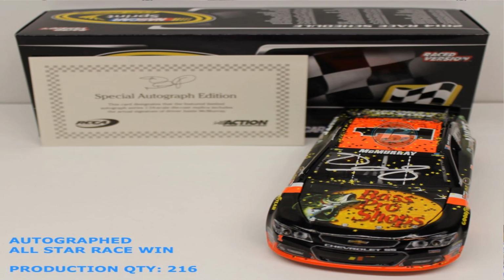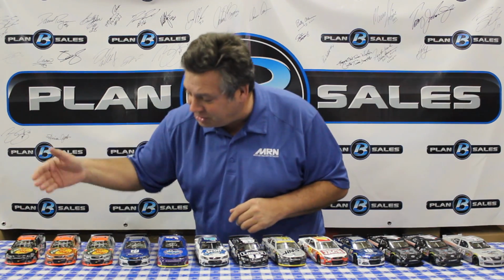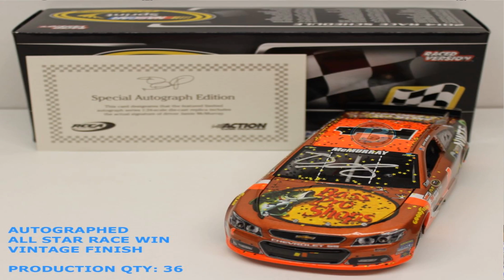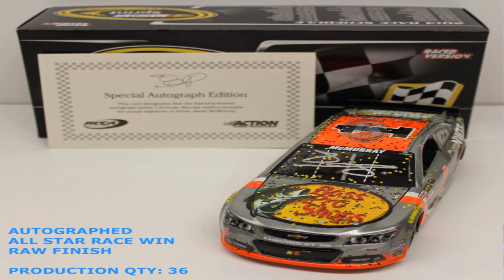Let's start with the All-Star race. Jamie McMurray, the Bass Pro Shops National Wild Turkey Foundation. This car was no turkey, it was in Victory Lane, and it has all of the confetti on it that shows it is a race-winning car, just in the condition, the way it looked when Jamie wheeled that car into Victory Lane, and it's autographed as well. So we have the standard finish of Jamie's All-Star winning race. We have the vintage finish of it, as well as the raw finish of Jamie McMurray's All-Star winner. Chip Ganassi Racing with Felix Sabates. Great season they had, winning the All-Star race at Charlotte Motor Speedway back in the month of May.